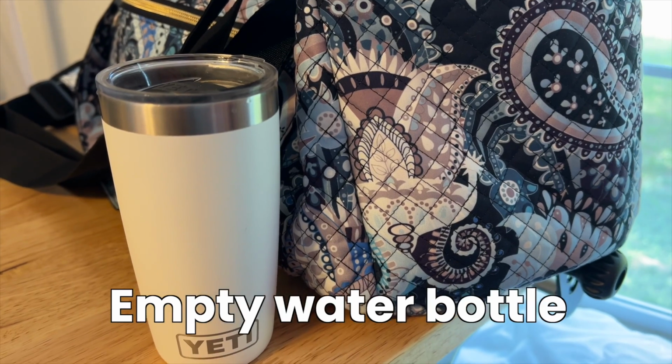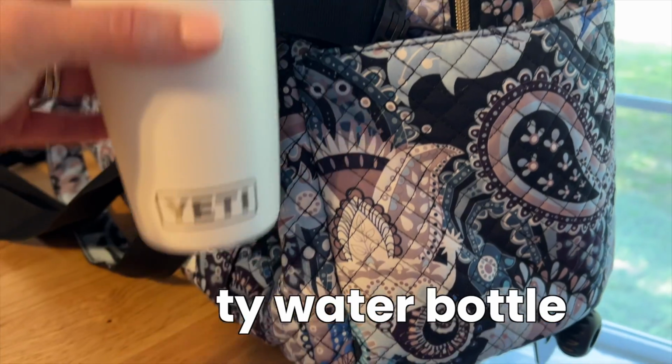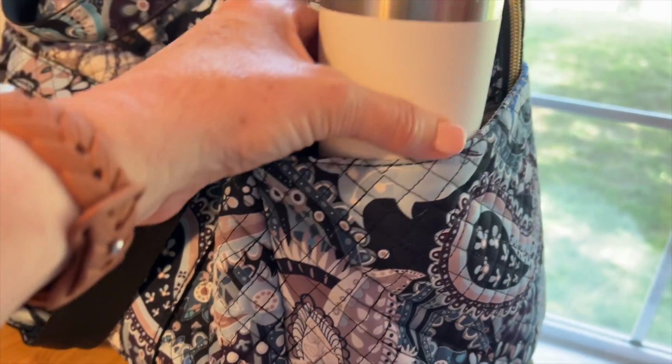Next up, absolute essential when you're traveling through an airport is some sort of an empty water bottle, whether it's a collapsible water bottle or a plastic water bottle. Personally, I like a very small little 10-ounce Yeti that we've linked to in our store. The Yeti keeps hot items hot and cold items cold. And guess what? This little guy does not take up that much space in my carry-on bag. You can get a larger bottle, but I like just a small bottle because I can buy extra water wherever it is that I might be going.